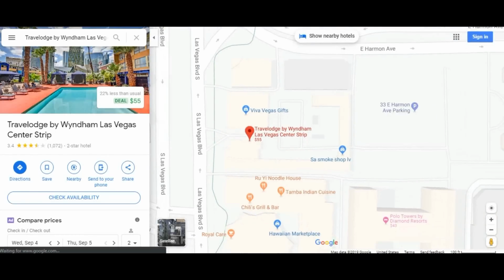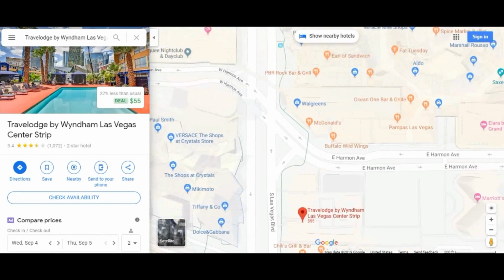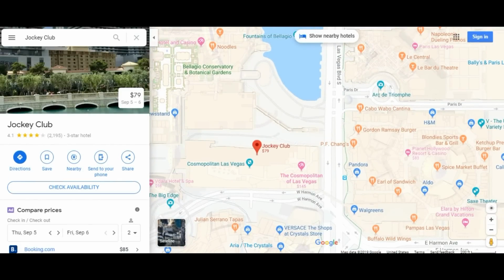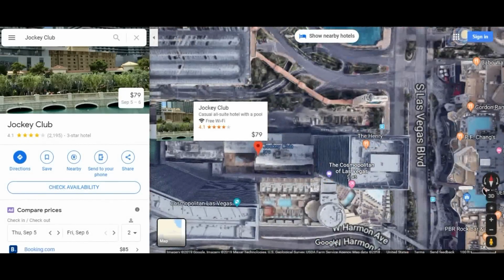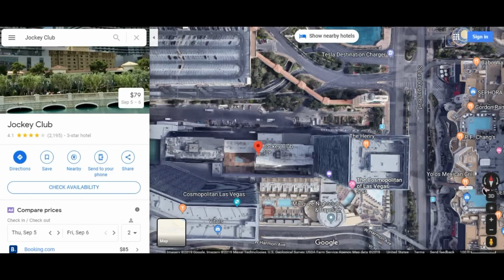So let's zoom out some more. And we're not going to go far as I move up the road here. There we go. To the Jockey Club. This little guy that's tucked away here, caught in between the Cosmo and the Bellagio, the Jockey Club. Another one. This is a timeshare, and this one has no resort fees on it as well. So you look at this timeshare here.